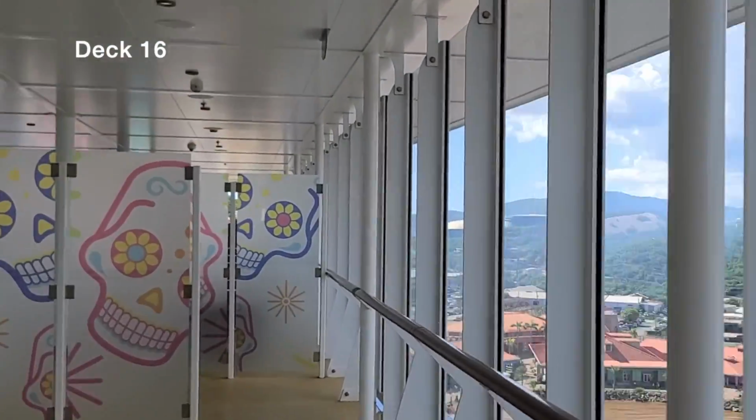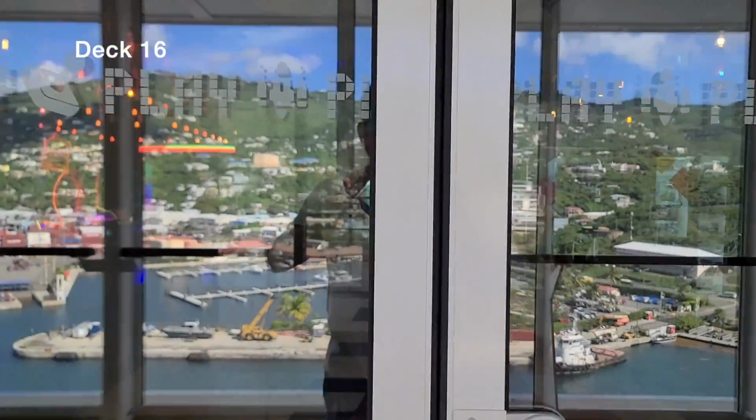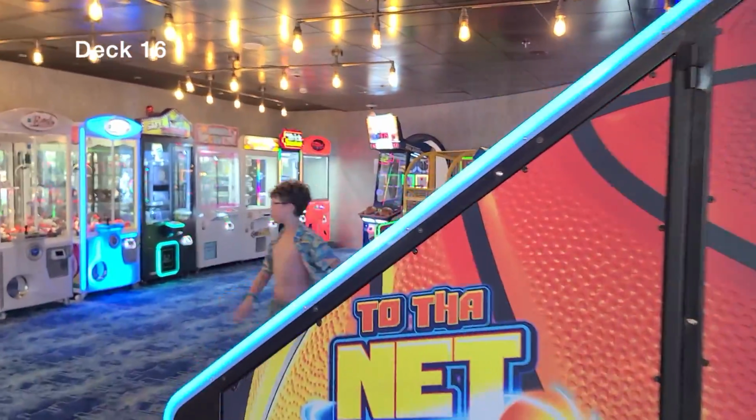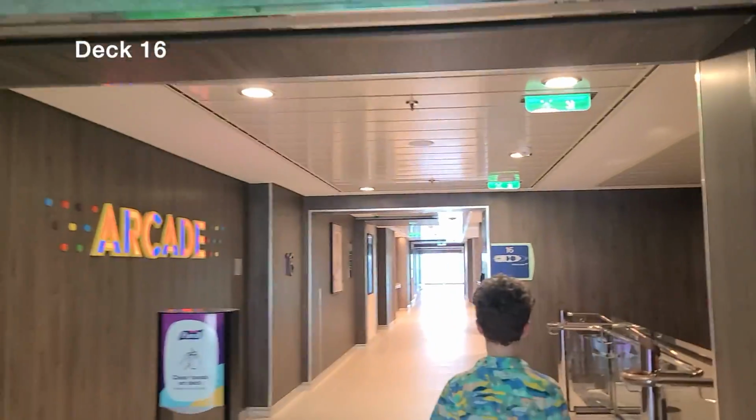And making our way back towards the other side of the corridor, we have the good old arcade. This arcade seemed very up to date, and there was a game right here on the right that was a soccer game where you can kick an actual ball for your player to kick a ball. So I thought that was very cool.